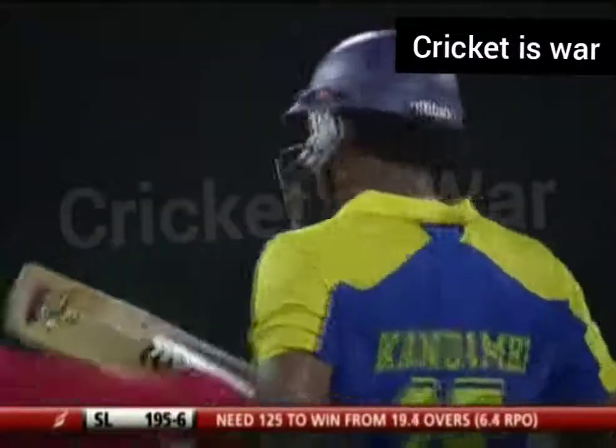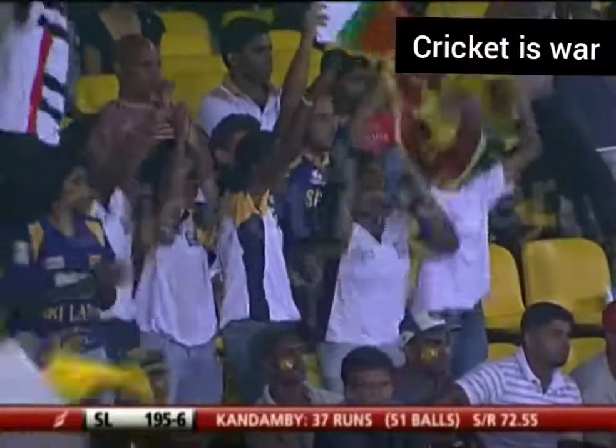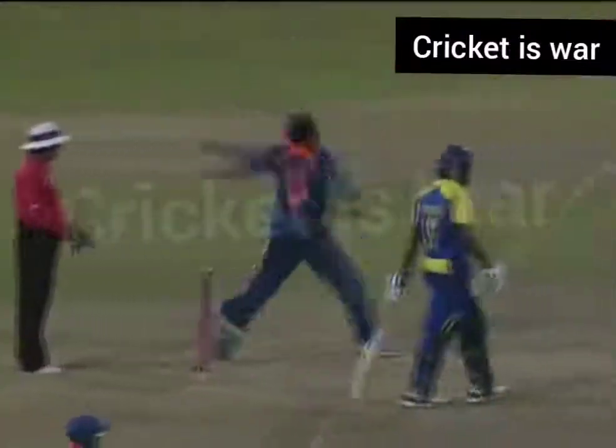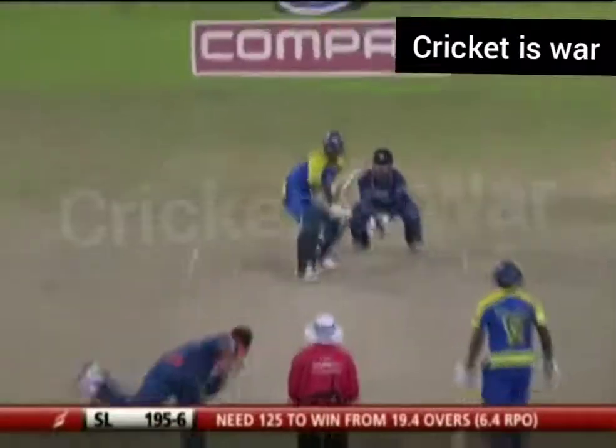He's gone over the top, and that is a big hit. May have traveled the distance. No. One bounce and out of the ground. Kandambi says, well, Yuvraj gave us a bit of tap earlier on in the day. Time to give some back. Just about a maximum. Nice bottom hand, and didn't try and overhit it. Just punched it. Just short of 6.